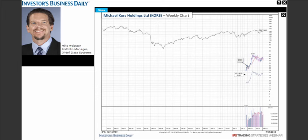But the bottom line is, if you just would have let your 10-week be your guide there, and as long as it was holding above that, and then you sold when it went through that, and we'll circle back to the sell rules in a little bit, you would have had a very nice gain in a very short period of time.